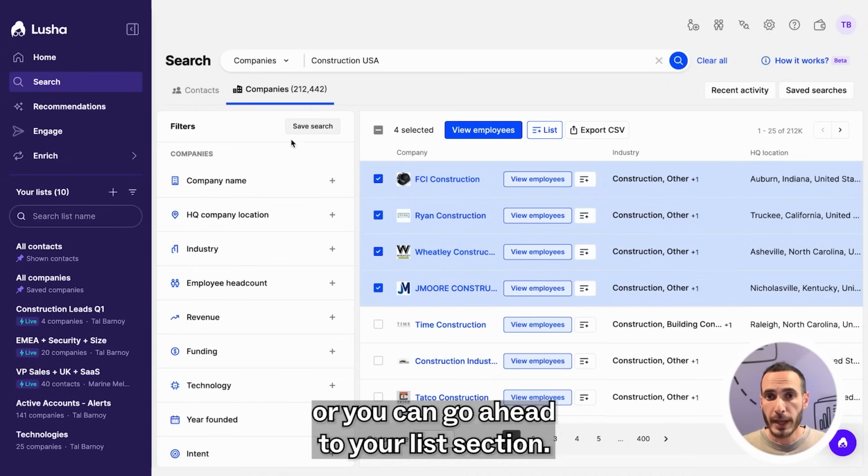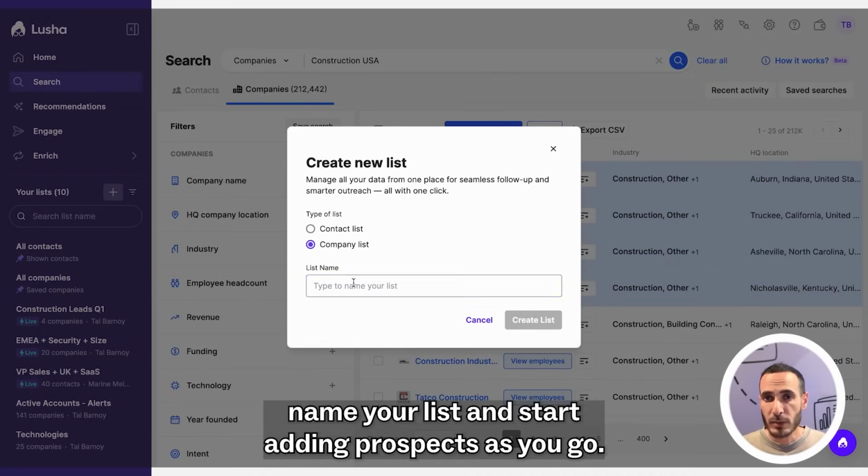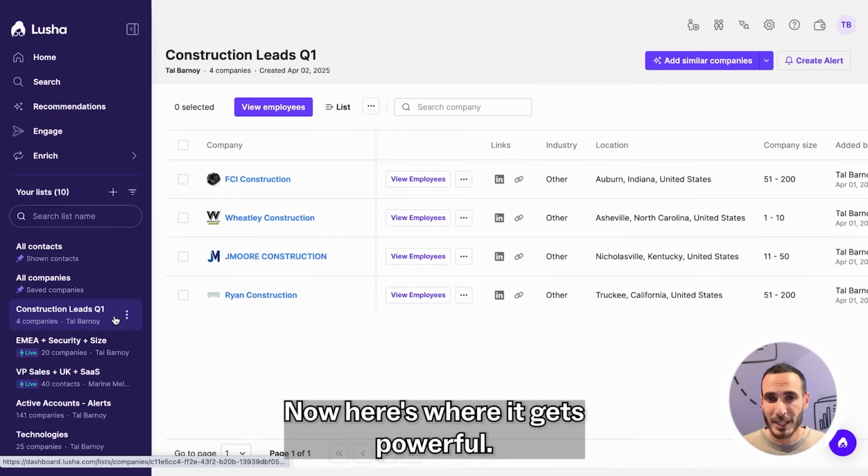Or you can go ahead to your list section, click on the plus sign, name your list, and start adding prospects as you go. Now here's where it gets powerful.